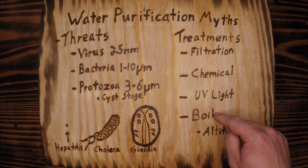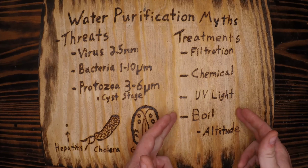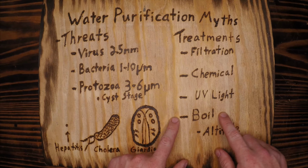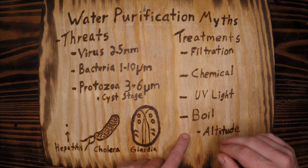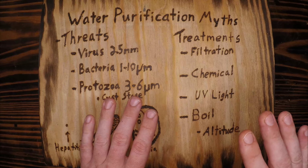The reason I get into that is because there are some common myths associated with boiling water at altitude. You'll hear the saying, you boil water for 1 minute at sea level, for 3 minutes at 7,500 feet, or for 5 to 10 minutes at anything over 10,000 feet. That is frankly inaccurate. Yes, there is a temperature difference, based on the pressure differentiation between sea level and 7,500 feet, 10,000 feet. Yes, the temperature it takes to boil the water does decrease as you increase in elevation.